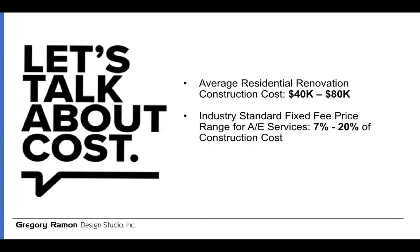Others have gone above this, but if we look at the average cost of what you're spending on construction for those projects, $40,000 to $80,000, that's a pretty significant number. So when we think about the industry standard pricing structure for architectural fees, it's a big range, but that range has to do with project size, complexity of the project, and existing versus new construction. New construction tends to be cheaper because it's easier to access. There are no unknowns.